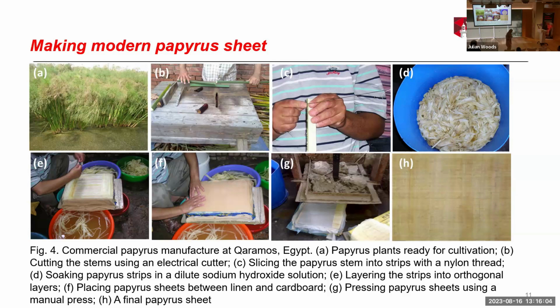So when I went there, I found a different technique. They are using chemicals for different purposes. For example, when I told you about antibacterial, in ancient Egypt they were using natron and cedar oil. But now the situation is different. Preparing the surface for writing is different. What they are doing these days, we can see here.